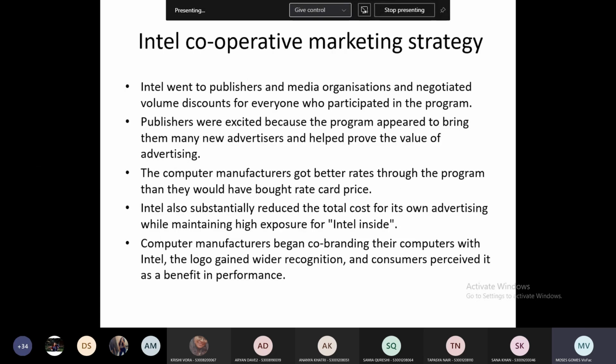So the Intel Inside brand was launched, and Intel went to publishers and media organizers to negotiate volume discounts for everyone. Actually, not just the discount. What happened was, if Lenovo tomorrow wanted to launch a TVC program, or say big print ads, they used to go to Intel and ask for discounts. Intel used to talk to publications and media houses and work out large discounts, which they would pass on to Lenovo, Acer, and different such companies who were their partners.